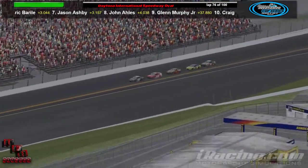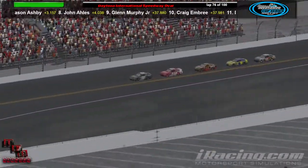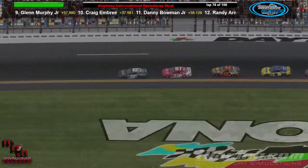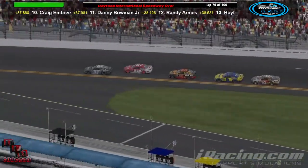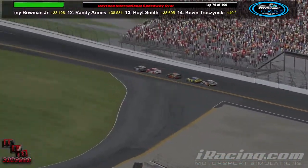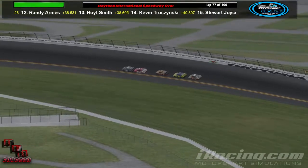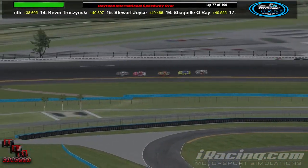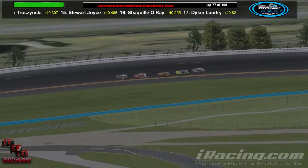So Murphy Jr. back in 9th position. Craig Embry hooked up with him in 10th. There's the 46 of Danny Bowman Jr., one of the heavy hitters in the Wounded Warrior Project Cup Series, running that Ricky Bobby tribute paint scheme, as Randy Arms and Hoyt Smith. So these 5 drivers from 9th to 13th are working together here, trying to form a draft train and get back up.